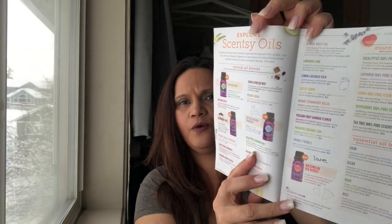And then these are all the oils. So natural oil blends. I really want to get the blackberry basil, which is brand new. Cotton blossom tangerine is new. Watermelon red berries, I can't wait for that one because you guys know how much I love my watermelon. But we have essential oil blends as well as the natural oil blends. Okay, and you can also add that onto your Scentsy Club.